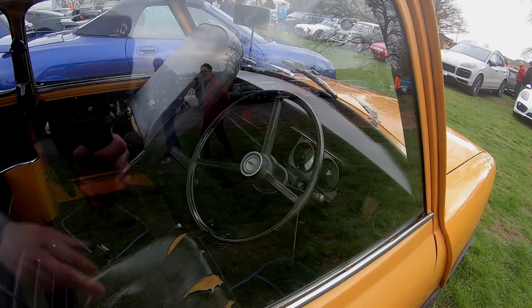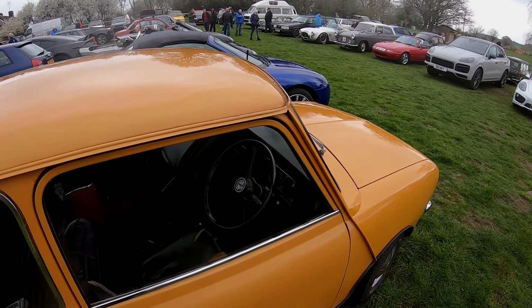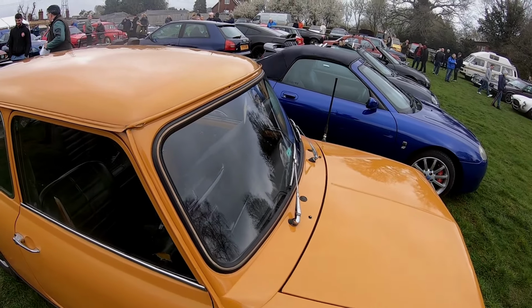but at the same time, I think the steering wheels on the Mini Clubmans, the three spoke with the metal insert in the middle with Clubman written on it, so stylish, such a good design. I think it's the best steering wheel on a Mini. It just looks right.